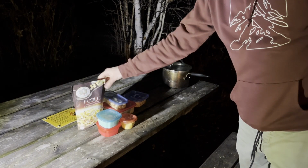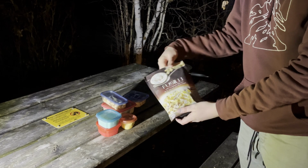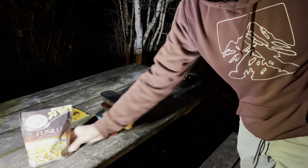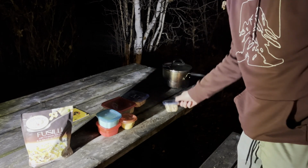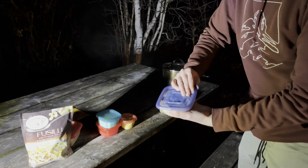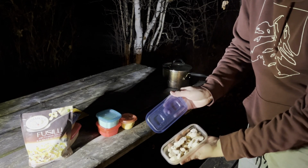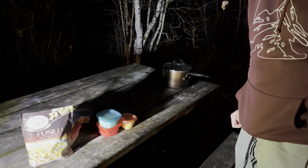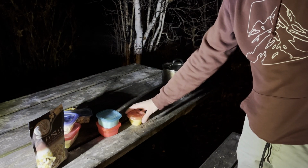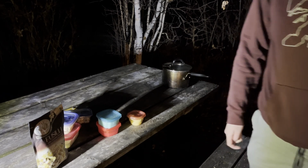So for tonight's meal, I found this fusilli. It's from the dollar store. $1.75. Looks pretty good. So I was thinking could probably mix some vegetables in with that. So I've got chopped up zucchini, chopped up mushrooms, and some pre-cooked chicken breast. So I'll throw all that in. It's got like a cheese sauce on it, I guess, so that should tie it together pretty good. I'm gonna probably fry the zucchini and the mushrooms in some butter first, just over the fire, and that'll soften that stuff up, and then we'll throw the pasta in with some water and see how that turns out.